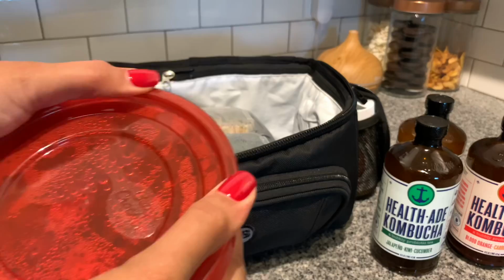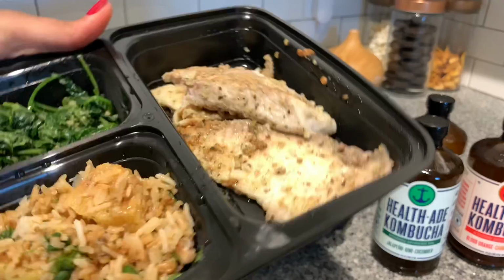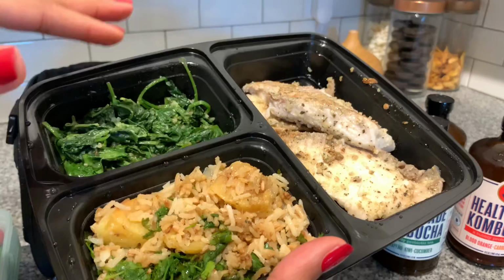The next meal I have packed, it's some tilapia with sauteed spinach. Ooh. And a pineapple cilantro rice. So that is what it looks like. Mm-hmm. Delicious. This is the reason why I pack a salad, because this amount of vegetables I feel is not enough for a full meal. I definitely believe in doubling your veggies. So I'll probably eat some of this and then also eat some of the salad.